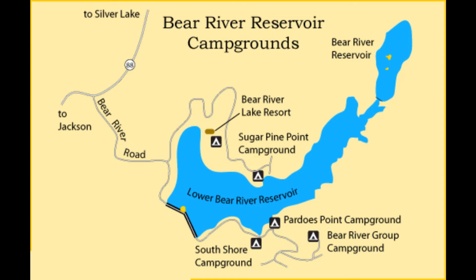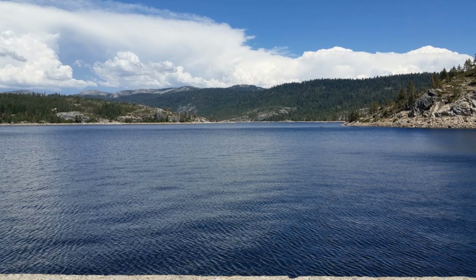I've talked with some people that have been there here and there, and lots of problems is what they went through to fish the upper. And so most people fish the lower reservoir of Bear Reservoir. It's on Highway 88 up there, higher elevations. It's just below Silver Lake.